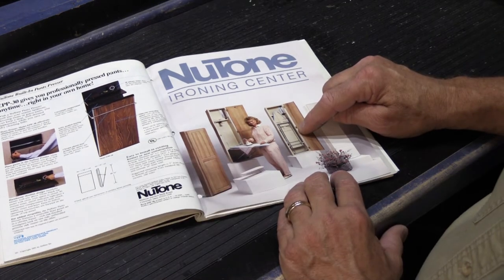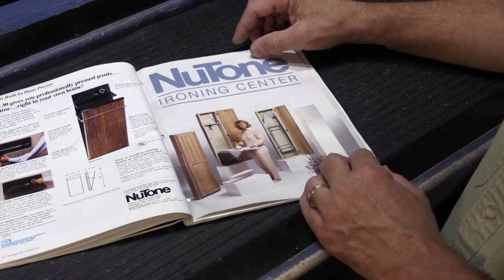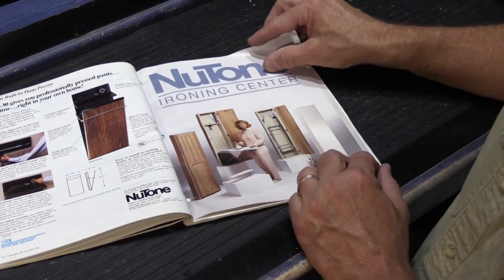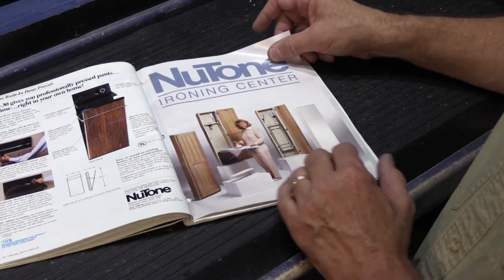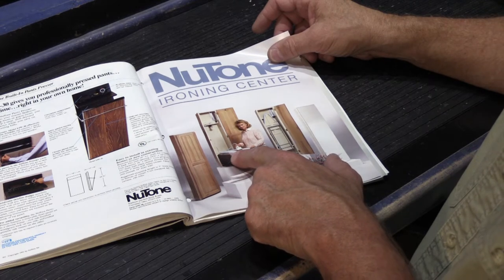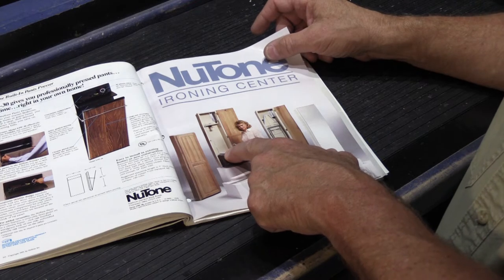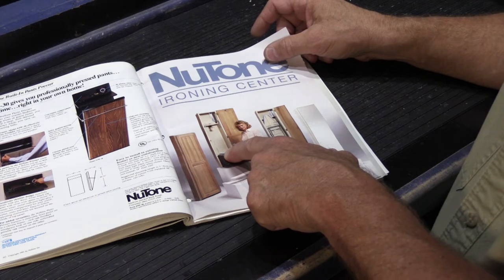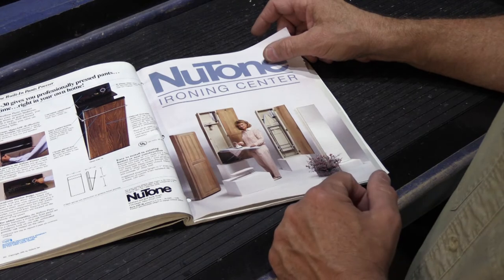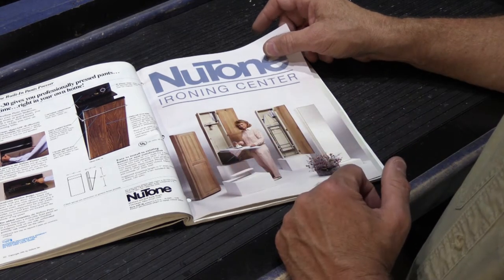Then we have NuTone built-in ironing centers. Now, ironing centers came out originally in 1986. And they weren't the first company to make that. In fact, a long time ago, back in the college days, I lived in a place that had a built-in ironing center in the kitchen. It was part of the kitchen cabinets. The building was probably built in the 30s, I would say. The one in that house, the latch on the door had an S on it for Singer, like the sewing machine company. So they're not the first company that came up with an idea like this, but they were one of the ones that made it more popular.